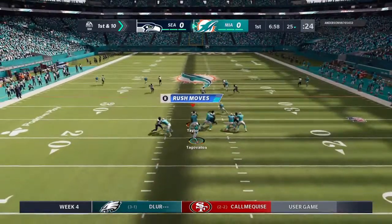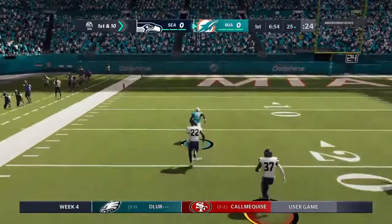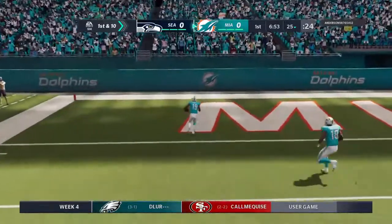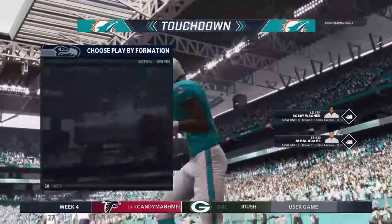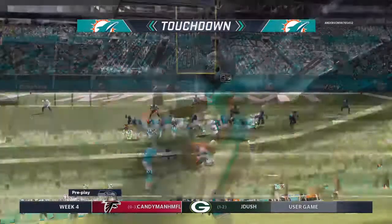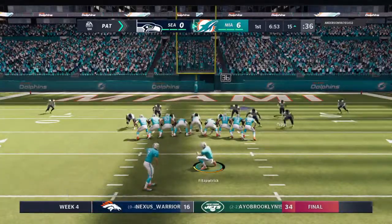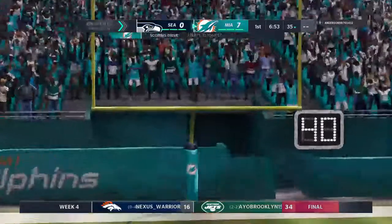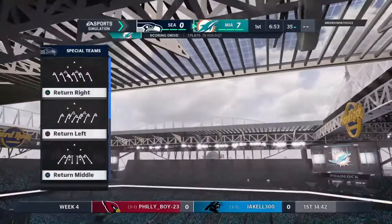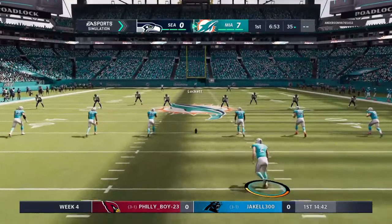On first down, Tagovailoa. Oh, he's going to take a shot right away. It's caught inside the 25. Then all the way in for a Miami touchdown. Jakeem Grant, his 4th touchdown on the year. And the Dolphins are going to take a first-quarter lead. The extra point is up and good by Sanders. And that makes the score 7-0.